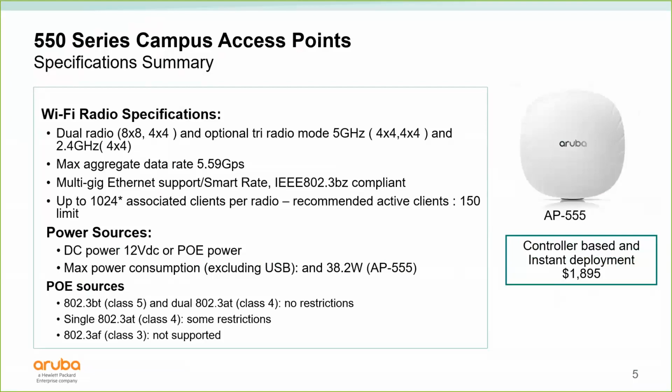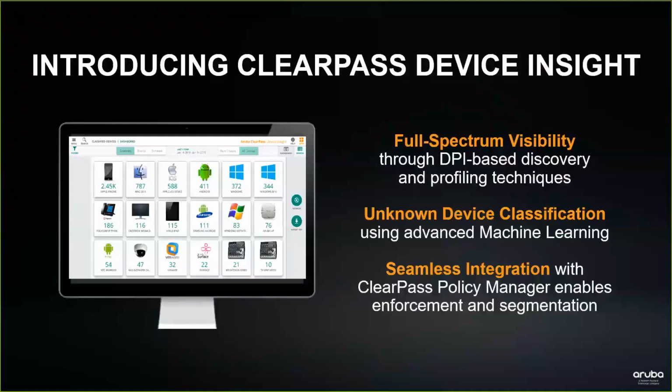All right, so we're going to move past the access points here, and we're going to move into a new product announcement, Device Insight. Now, Device Insight is a cloud-based profiling service that is going to have full seamless integration with ClearPass Policy Manager. Now, those using ClearPass Policy Manager may be familiar with the profiling services that you have with ClearPass. This is going to be like that profiling, but on steroids, because now we're going to be applying machine learning so that we can take devices that we don't know what they are today, learn what they are, and then apply that at a later date.